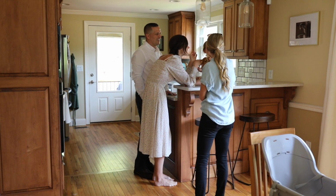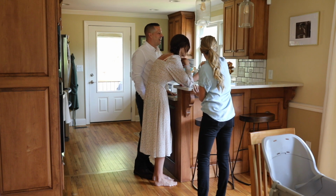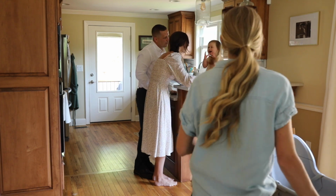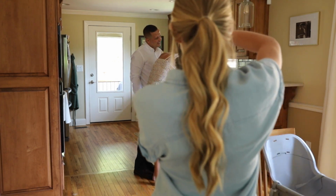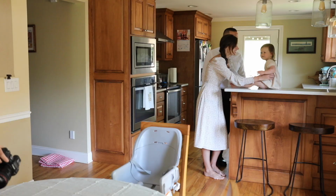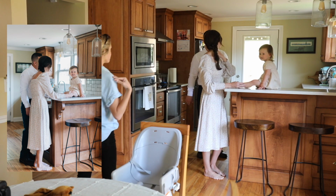Monkey! Oh! Here, you want him? Okay, hold on. You can hold him. I just don't want you to fall. Where did he go? Where's Millie? All right, Dad, does she like being on your shoulders? Yeah, she'll do it. She'll do it?